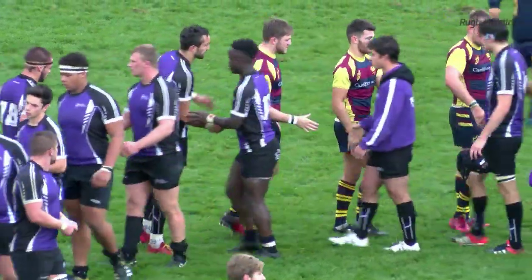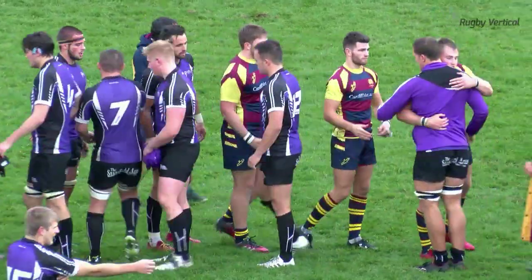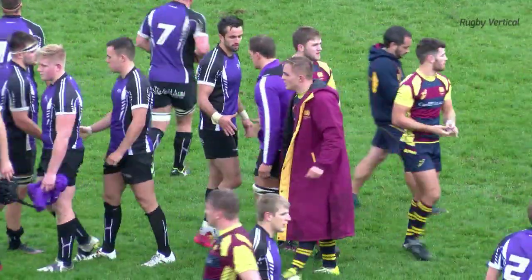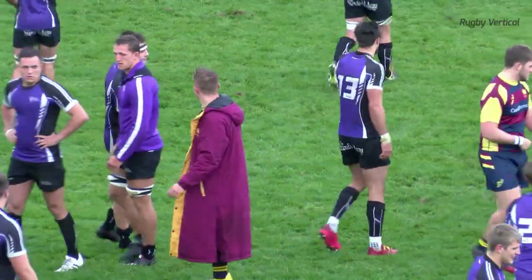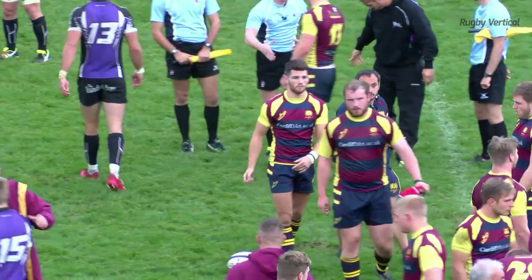So I'm going to try and get you some reaction very shortly if you stay with us. My learned colleague Lottie Van Praag is out in the middle of the field trying to get the reaction from some of the Cardiff Met coaching staff and players.